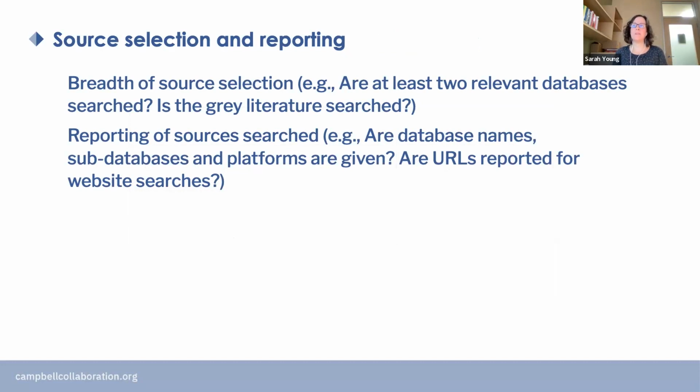So again, are database names being reported clearly, but also sub-databases. By that, I mean, for example, we often see folks reporting that they searched Web of Science, when in fact, Web of Science is actually an overarching umbrella database for a collection of databases that may differ across institutions. So it's really important for reviewers to report specifically all of the databases in their collections that they were searching.